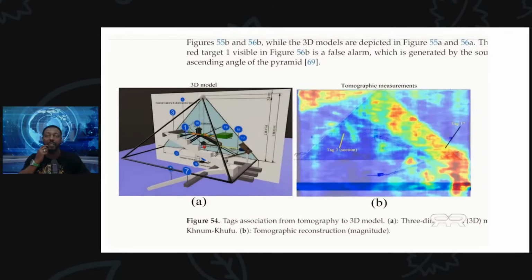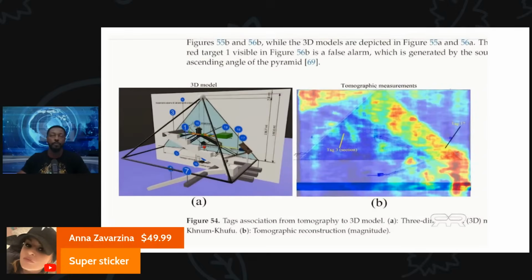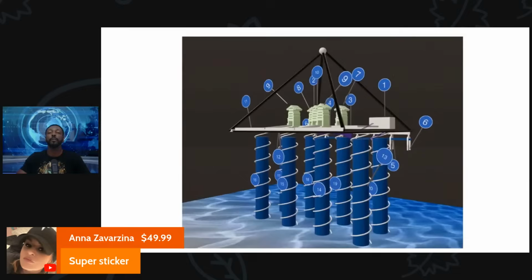All right. So yeah, thank you, Daryl. Now, this is crazy because, again, this is the actual real scan of some of the area. And so you can see now that these scans are not only real, but we have the imagery. Okay. Thank you, Anna. Appreciate you so much. Now, let's go to this next one here.